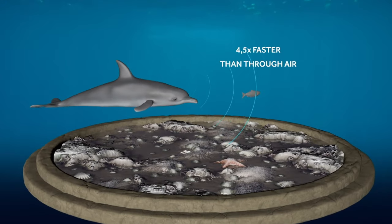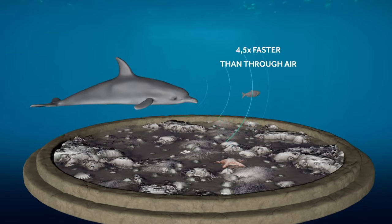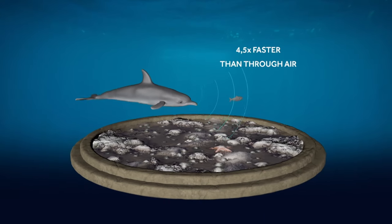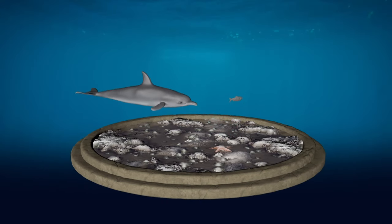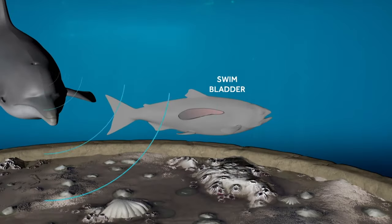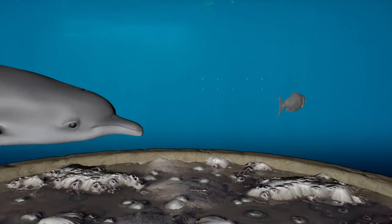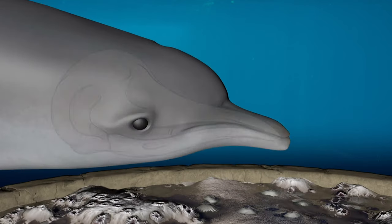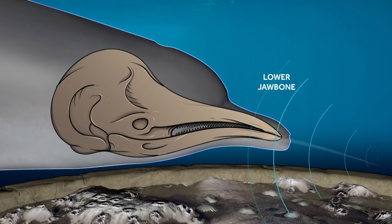The dolphins emit an ultrasonic ping underwater, which travels about 4.5 times faster than it travels through air. Like sonar, the sound bounces off the prey and echoes back to the dolphin. Echolocation can pinpoint a fish the size of a pack of gum from about 200 meters away. Like most echolocation specialists, dolphins pick up the sound in their lower jawbone.